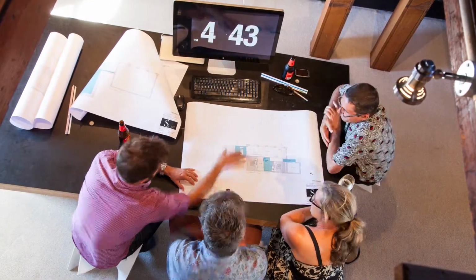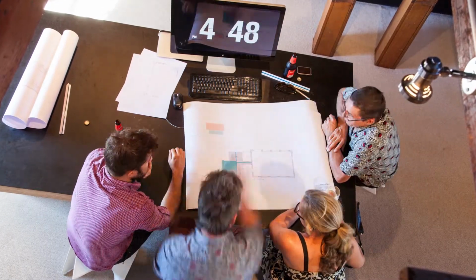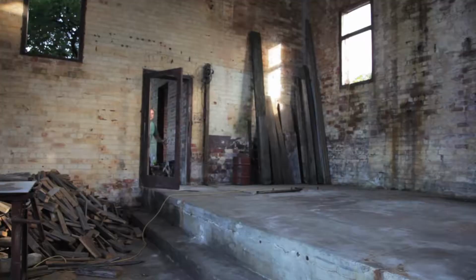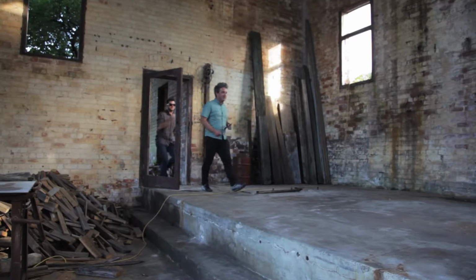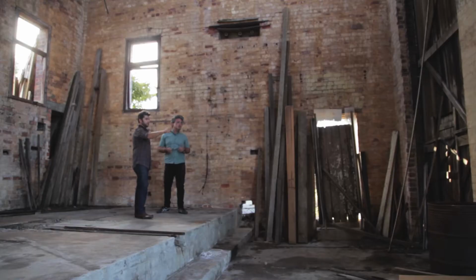Yeah, so a key component from the client point of view, our brief from the client was to basically look at how we will balance a new build component to this project, plus also maintaining that cultural fabric of this building from an external point of view, and then also looking at how we will site new build within the existing envelope.